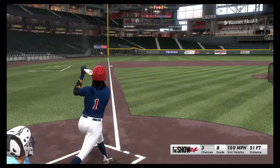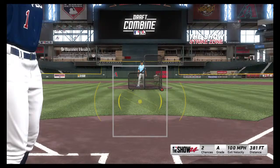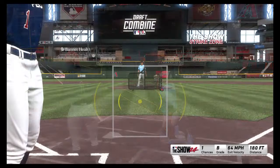And you add all the things that we're evaluating, and think about, Sarah, the pressure these young players are under right now. It's probably the most pressure-packed BP these players have ever taken in their careers.